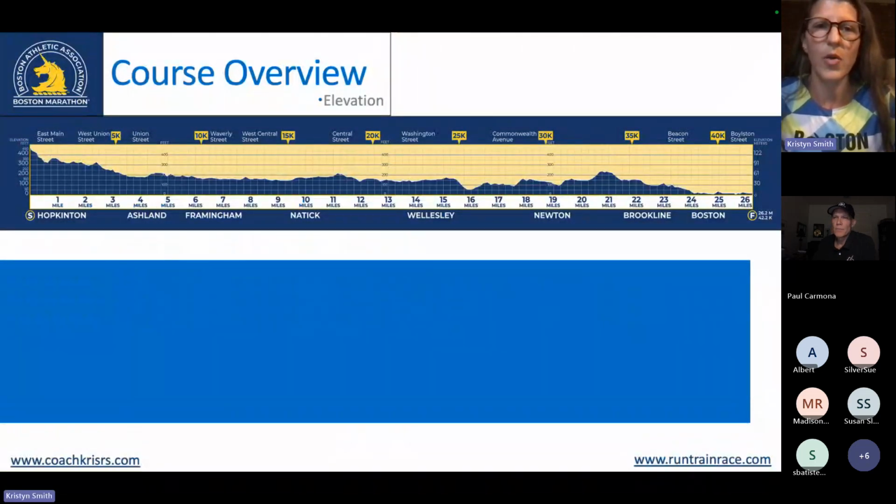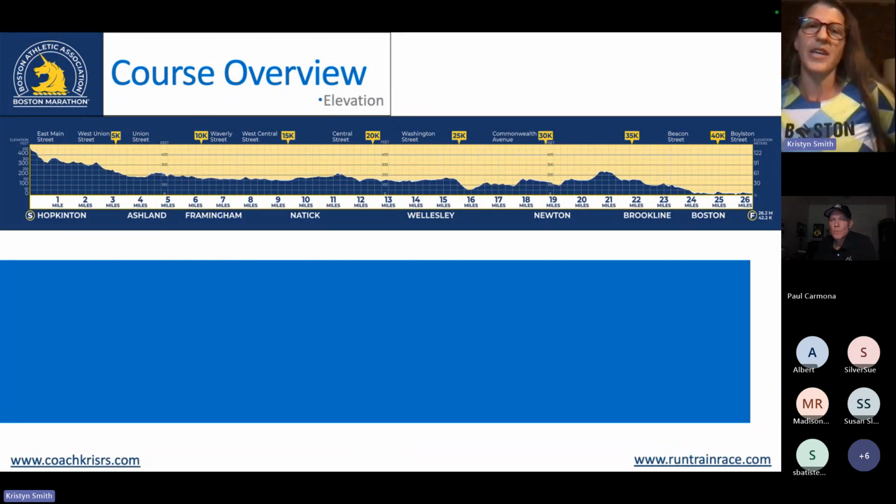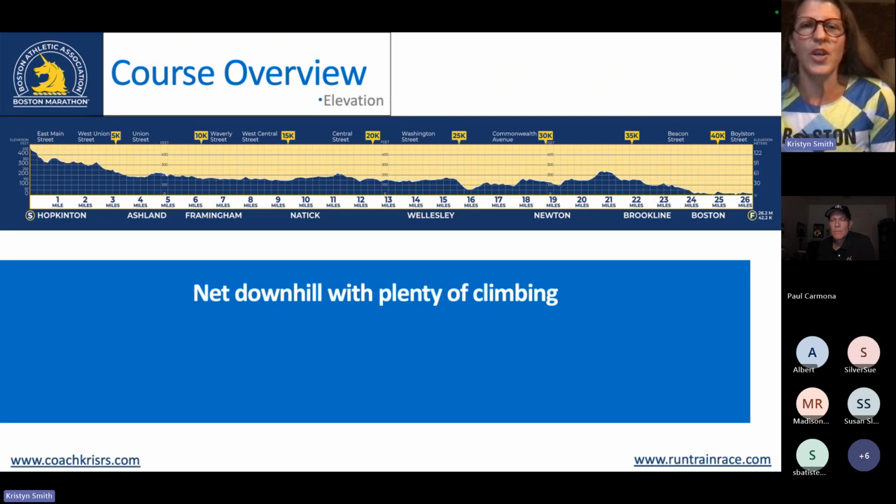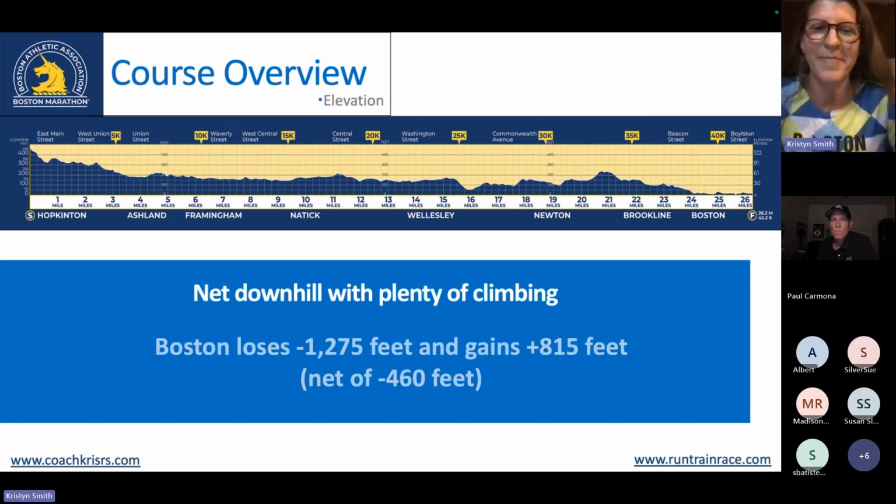All right, now we're going to go into the course. I'm going to go over the elevation, and I'm going to tell you a couple of things scenic wise or logistics wise you may want to know about the course. The course is a net downhill, but there is plenty of climbing. So sometimes people think, well, it's downhill. How hard could it be?